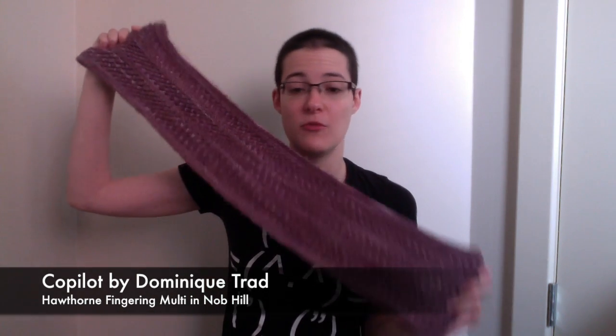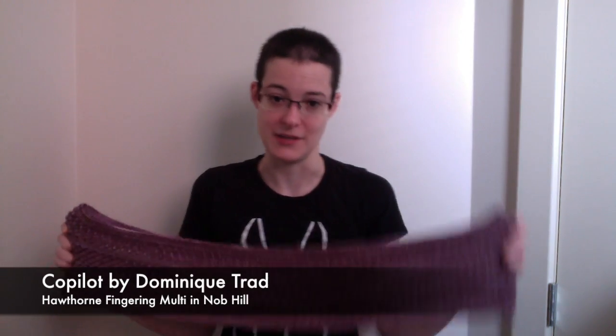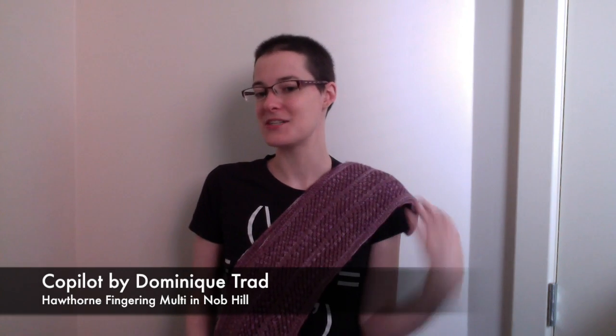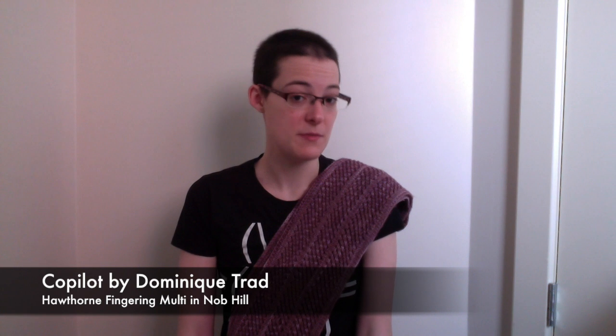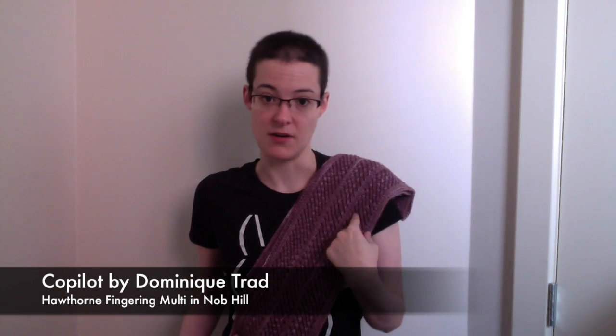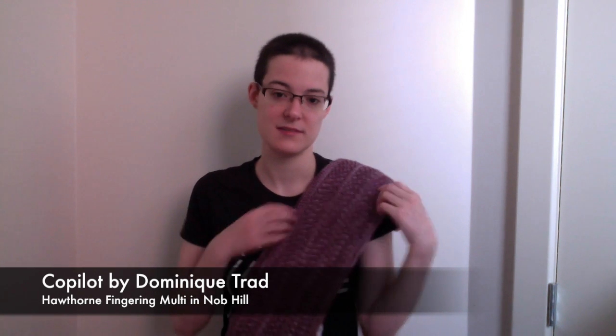Another thing about Copilot, and this yarn in particular, this is another Hawthorne because it's my favorite sock yarn, which we'll talk about later. But this, there, like a little sash. So this is Copilot. It's one of the free patterns by Dominique Trad, and I recommend the whole series unreservedly. They're just great for really showcasing the potential of variegated sock yarn. If you want something that shows off how good it looks in the ball, I really recommend her Pilot, Copilot, and Autopilot patterns, which are similar to this, just weighted for different types of yarn.